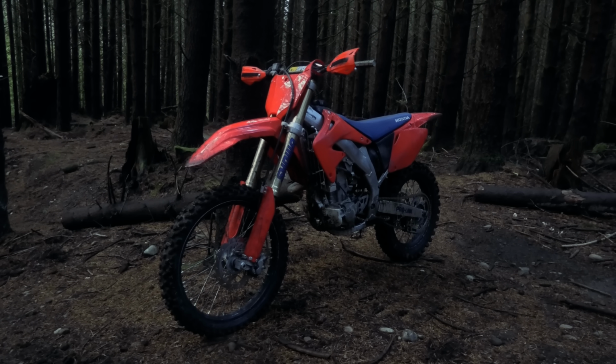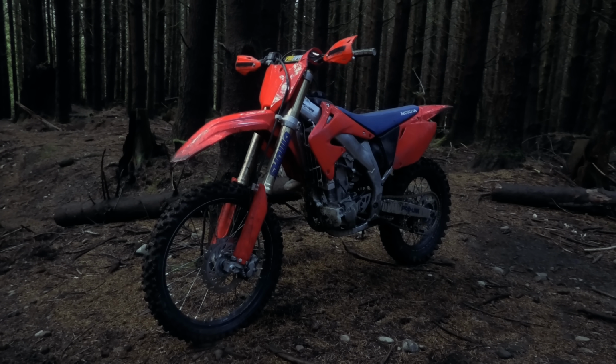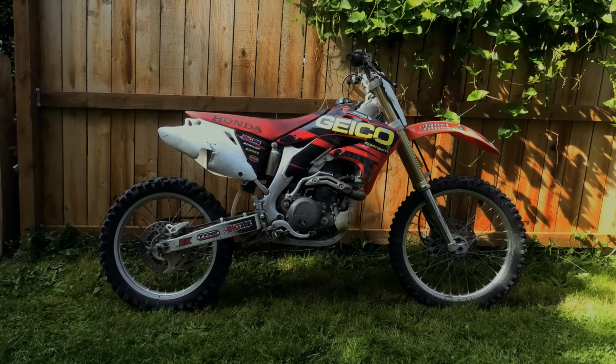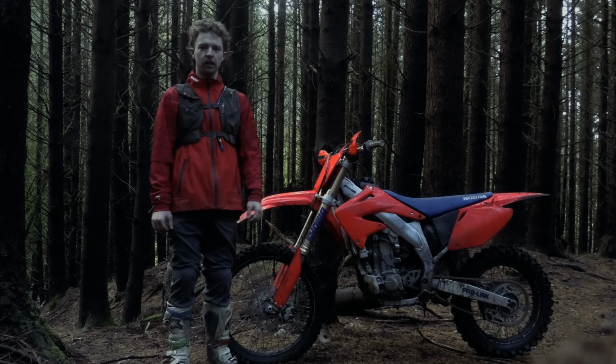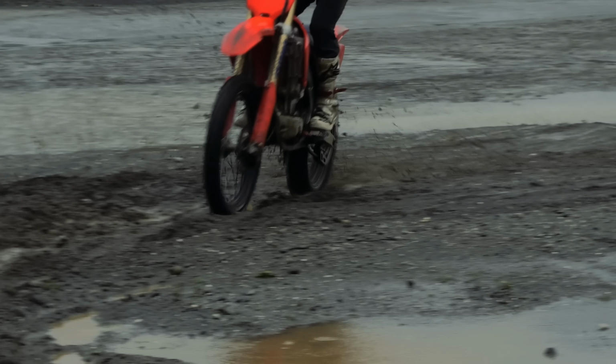This right here is a 2004 CRF450 I, now no longer with the legendary Geico Honda graphics on it. All right, well, I think the bike is done.